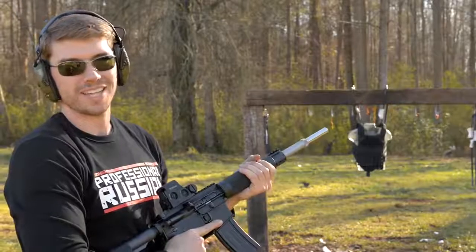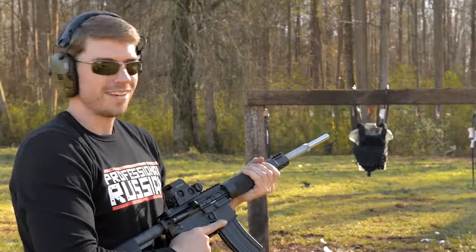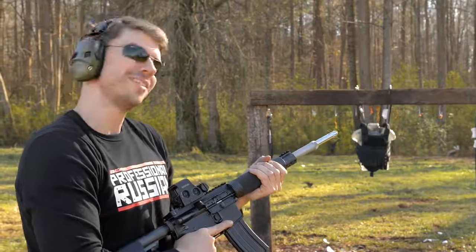This is a 458 SOCOM, one of the biggest, scariest rounds out there. It's not really meant to penetrate, but it's just fun to shoot. So let's test this too.